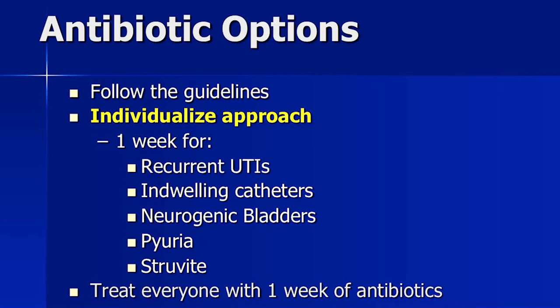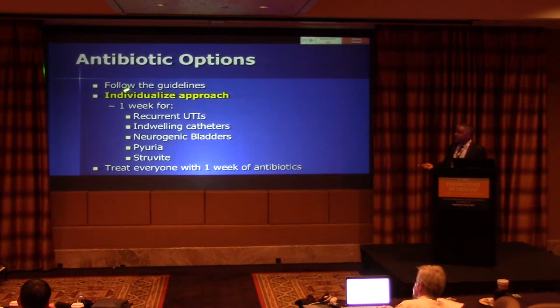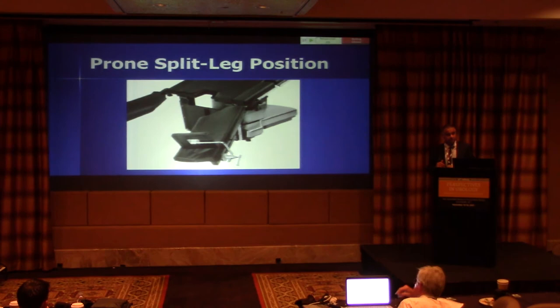If the patient is at high risk, which I define as recurrent UTIs, an indwelling catheter, nephrostomy tube or stent, a neurogenic bladder, sterile pyuria, or other things that make you concerned that it's a struvite stone, if the stone looks heterogeneous on the CT scan when you look in the bone windows, if the pH is high, if they've had urease-producing organisms in the past, these would be the type of patients where we give 1 week of antibiotics prior to surgery, even if the urine culture is negative. Otherwise, we typically use the 24 hours recommended in the guidelines.